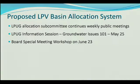Your board set a special board workshop on June 23rd at 1:30. And so that's when we plan to come in and brief your board on all the details of what the LPUG effort has been to develop that proposed allocation system. And of course, it'll give an opportunity for stakeholders to express to you their concerns and any comments that they want you to hear in terms of moving forward with further development of that system and ultimate adoption of it.